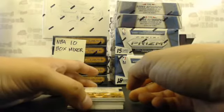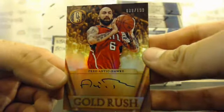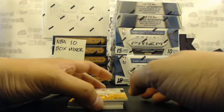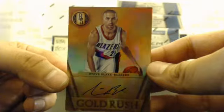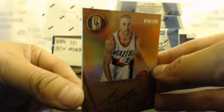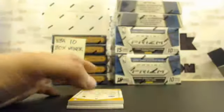For the Atlanta Hawks, Paul Millsap, on card, Gold Rush, 38 out of 199. For the Portland Trail Blazers, Steve Blake, Gold Rush, 76 out of 199. And we got a triple, Golden Trios for three different teams: Sacramento Kings, Lil Luigi, Houston Rockets, Number 4 Lizard, and Chicago Bulls, Boiler Chip. Golden Trios. Boom! 4 out of 25.